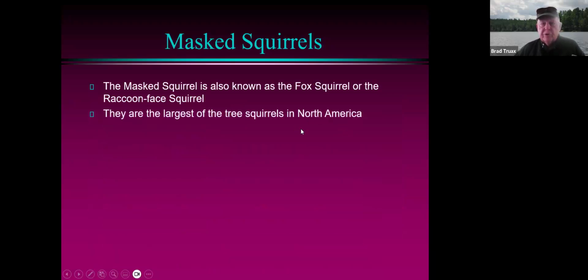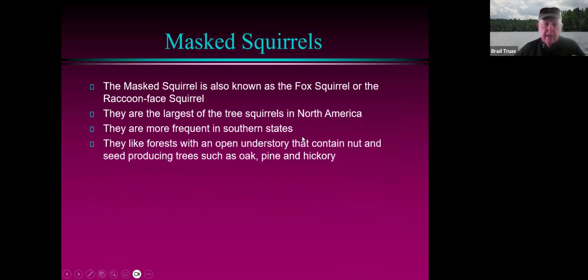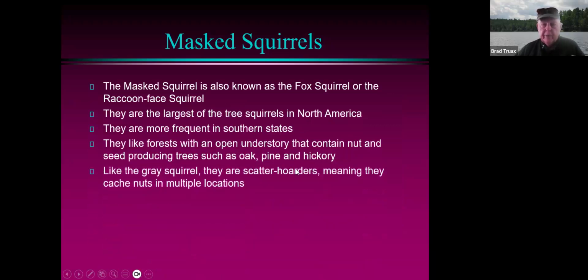And they're actually the largest of the tree squirrels here in North America, and much more frequent again in the southern states. And they also like forests that have an open understory, but with lots of trees that produce nuts, such as oak, pine, and hickory. And much like the gray squirrel, these are scatter hoarders, means that they cache their nuts in multiple locations. And again, that's different from the pattern that we see with the red squirrel.